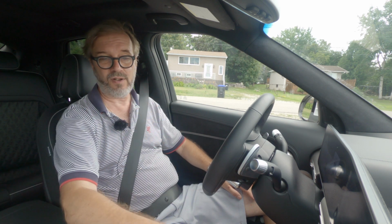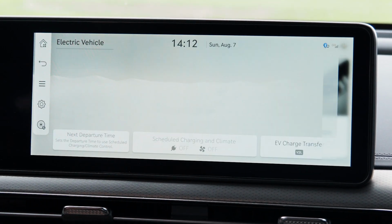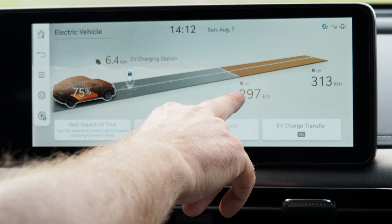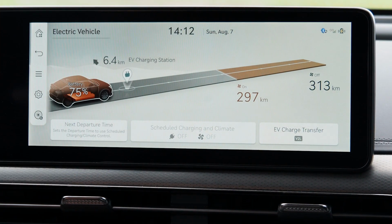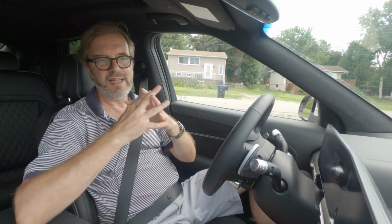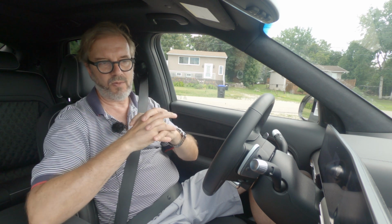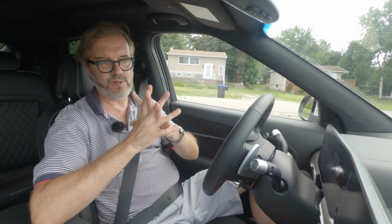And in fact, if you want to see the effect of the climate on the consumption of the car, it's very easy to do. You basically have to go to your home button, press the EV, and you can see here with the climate on. Right now we're at 75%. We're not full because we want to arrive at Milton with as low a state of charge as possible so that we can hopefully get the fastest possible charging speed of over 200 kilowatts, which some of our other reviewer colleagues have been able to do.